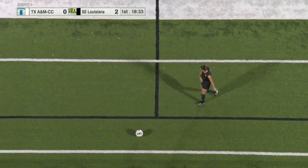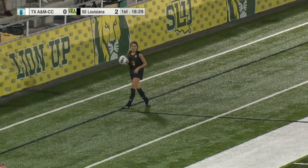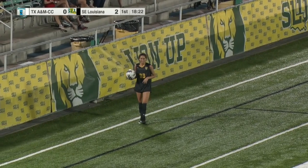The Islanders with some key defending there. They keep Southeastern at bay. Haley Rowe's been quite active on the throw-ins. Throw-in duty here down this right flank.